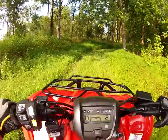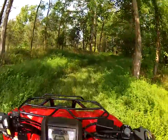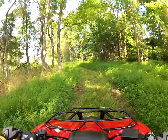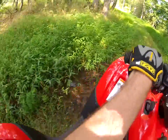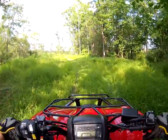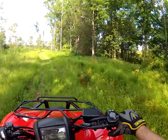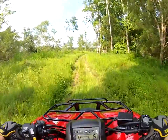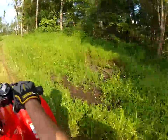The grass has already grown since the other day when I bush hogged it. We just had so much rain this year. Everything's growing. It grows right back fast even after it's cut. That was dry the other day when I bush hogged back here. It's filled back up with water now.